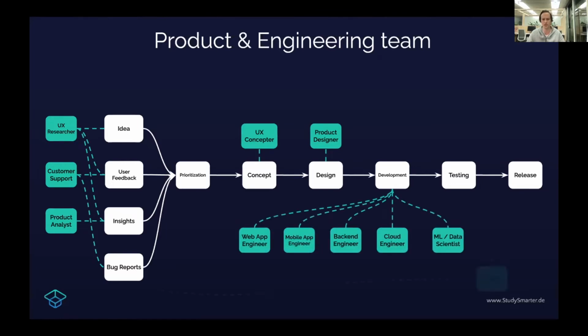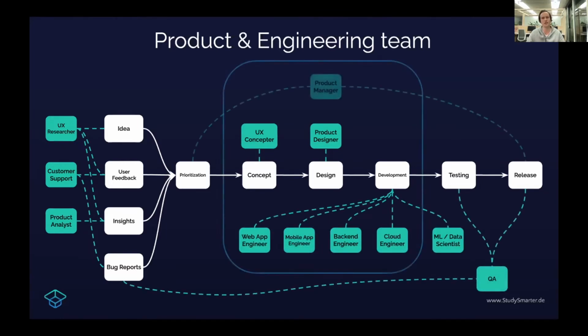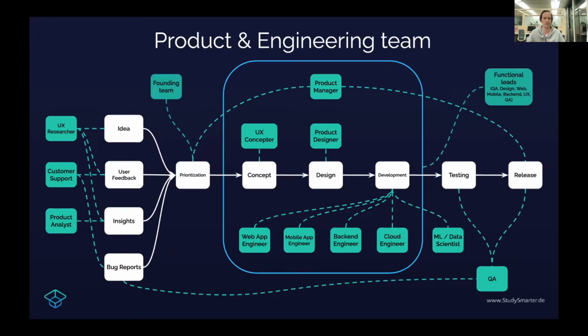Then we have a lot of engineers. We have some QAs. We have a product manager who guides the whole team to work on the most meaningful things. And then we have the founding team and functional leads to support us.